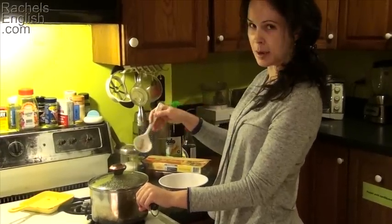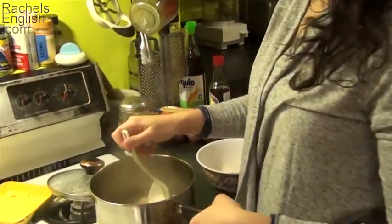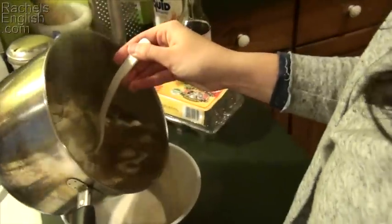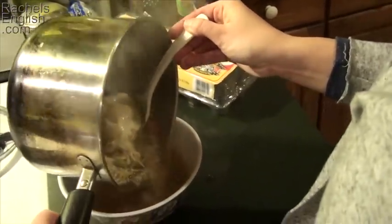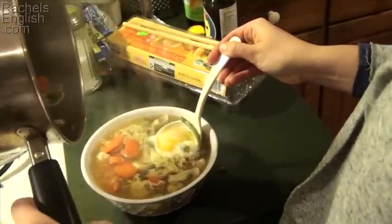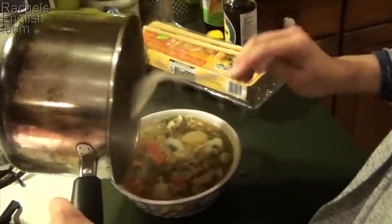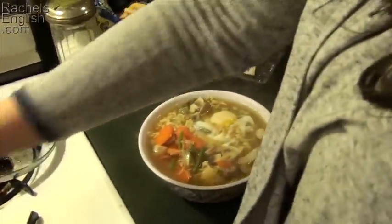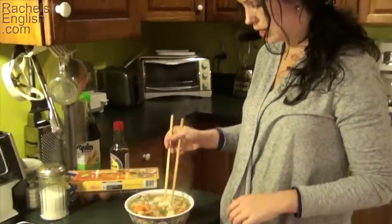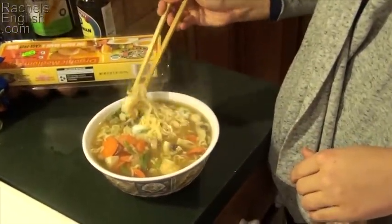So now I'm gonna dump the ramen into my bowl, and I have this little spoon because I'm gonna hold up the egg so that the egg doesn't get crushed in the process. So I dump it all, and I'll put the egg in. And now if I want a runny yolk, I just leave it as it is. If I want the yolk to be more cooked, then what I'll do is I'll pick up some noodles and sort of cover it. And that will cook it.